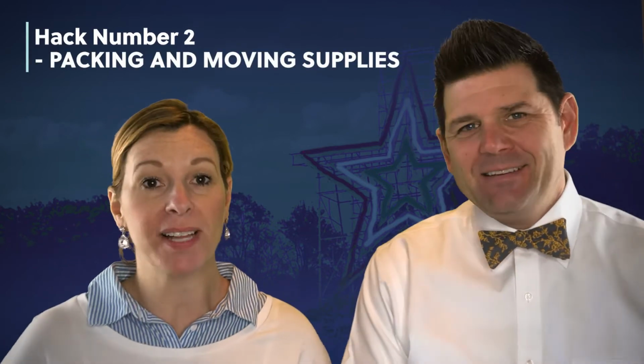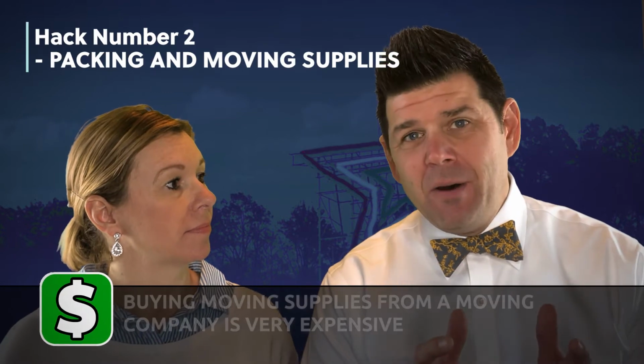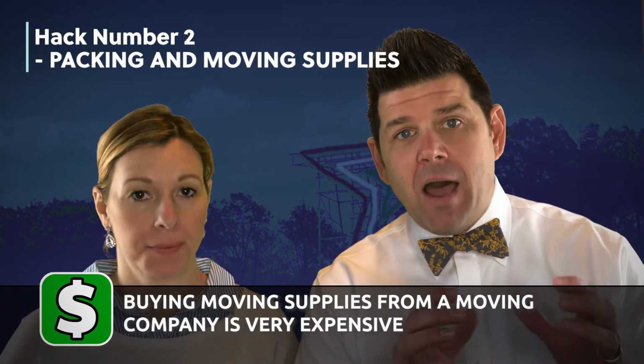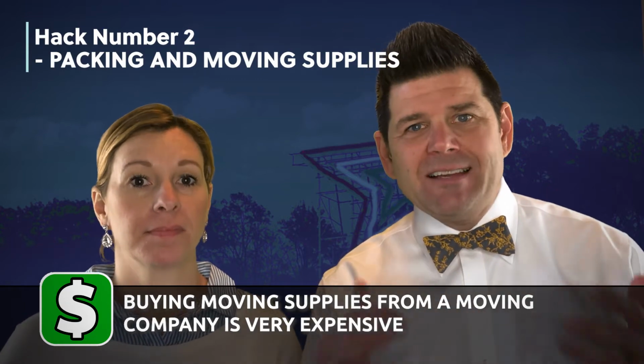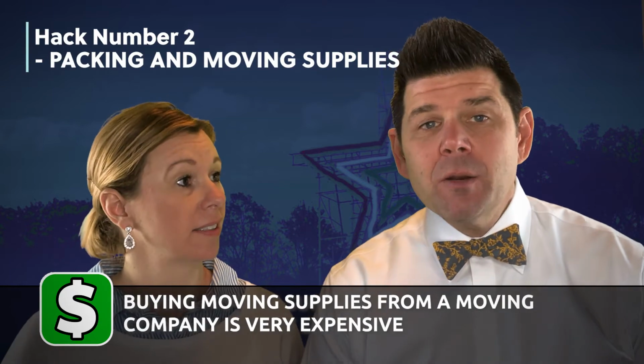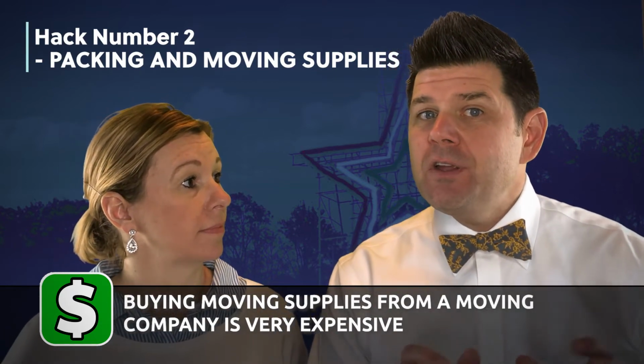Hack number 2 for saving you money when you move to Roanoke is packing and moving supplies. So how are packing and moving supplies going to help you save significant money? That's because you're not buying them from some of the big box stores, the moving companies, that type of thing, because they charge you an arm and a leg. So what are going to be some options for people to find some actual free supplies?